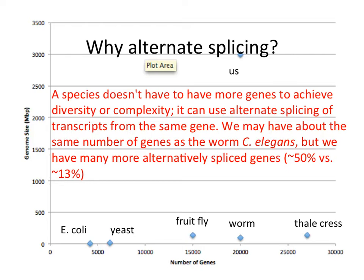So comparing us to C. elegans, we have about the same number of genes in our genomes, but we're way cooler because we've got way more splice forms of those genes. So presumably that's why we've taken over the world, and we're not afraid of C. elegans, they're afraid of us.